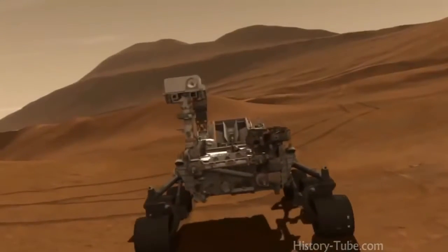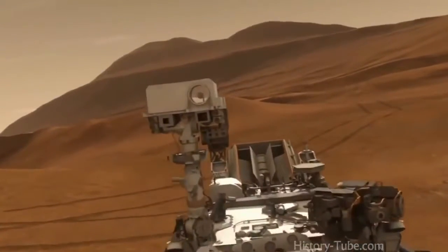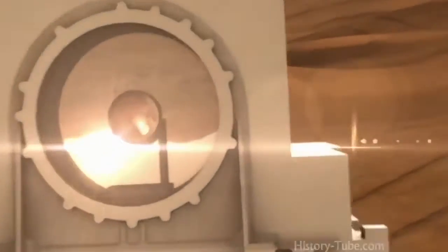We have four wonderful landing sites, all very different in character. And the real challenge for us as scientists is to come to a consensus on which one of those sites offers the best chance of fulfilling the goals of the mission.